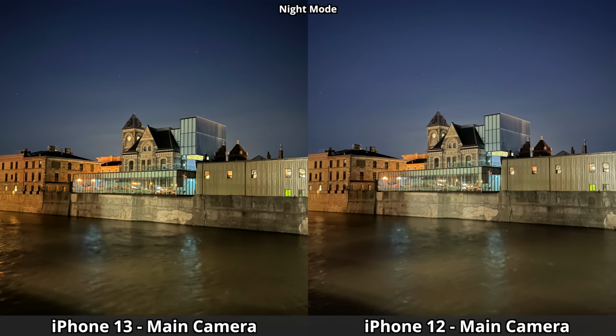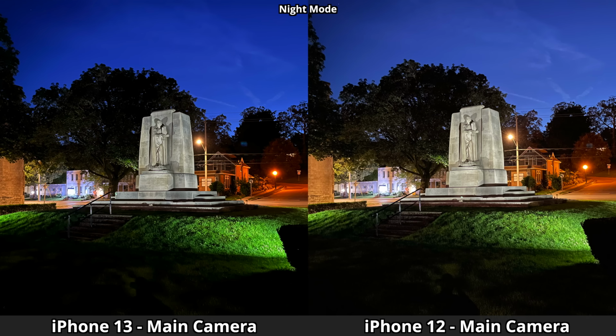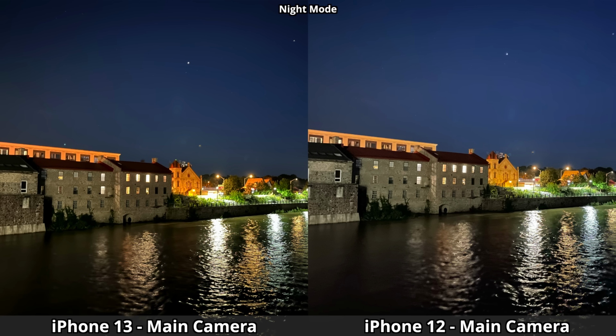Next we're gonna move on and check out some nighttime pictures, and for all the nighttime pictures that you are seeing I used the night modes on both devices, so for the main camera and of course for the ultra wide camera. The first pictures that you're seeing on your screen are pictures that I took with the main cameras on the back of the 13 and the 12.